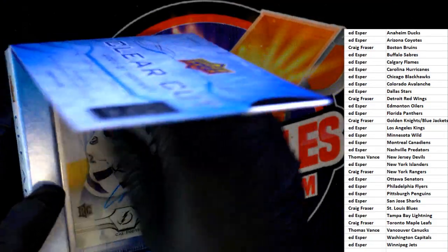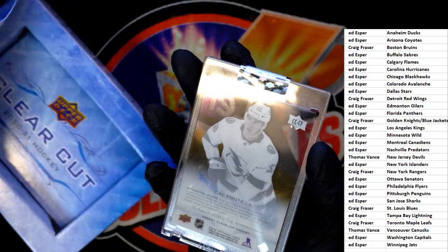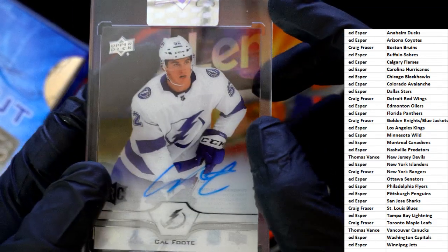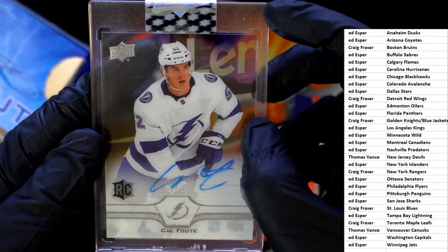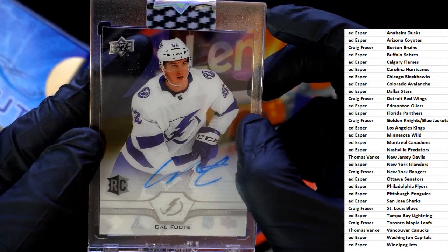Usually I always do a much better reveal, but this is the hit right here. And I forgot, these are not in a package. It is just, boom, right there, ready to be revealed. So that is fun stuff, man. Wow. Ed, you got a great Tampa Bay Lightning hit.